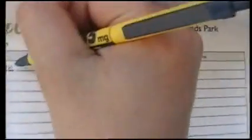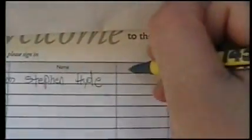Of course, you gotta get out of here by dusk. So, now they'd like you to sign in when you come in here. That way, show your support for the park here. That page is full, so looks like I'm gonna start a new page here. Right. Stephen Hyde. My writing's not real good when I'm holding the camera. Bear with me, folks. Bear with me.